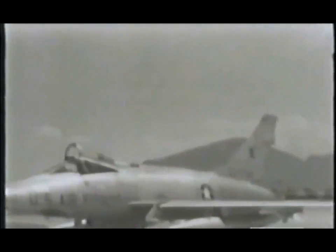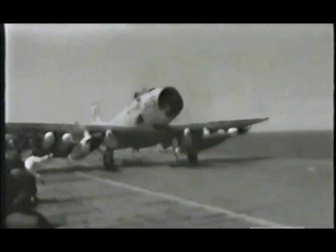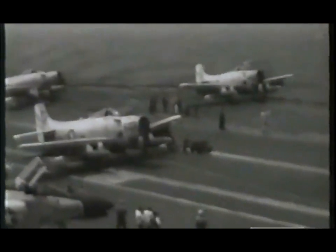For bombing missions, the U.S. Navy still relied heavily on the propeller-driven Sky Raider. Although the aircraft had been in service more than 20 years and was very slow, it could carry a heavy load of bombs and rockets. It also had astonishing endurance and was able to stay over a target area for hours at a time.